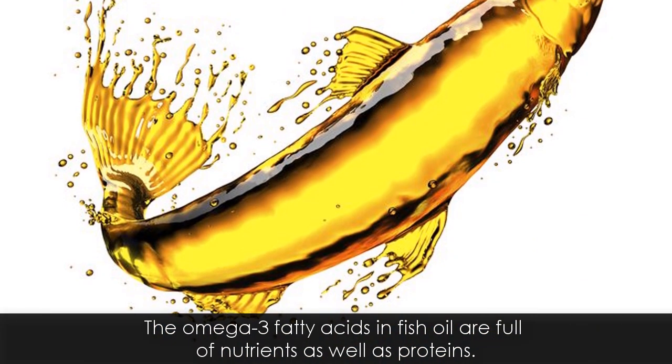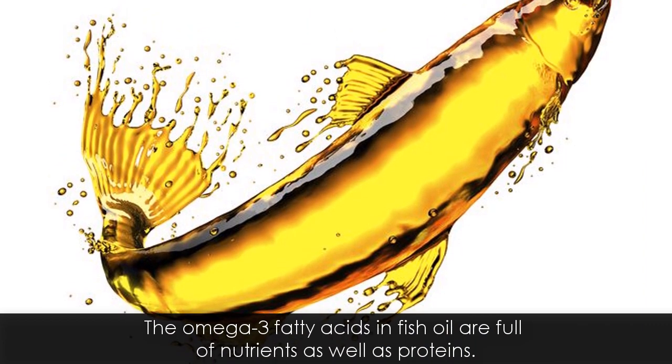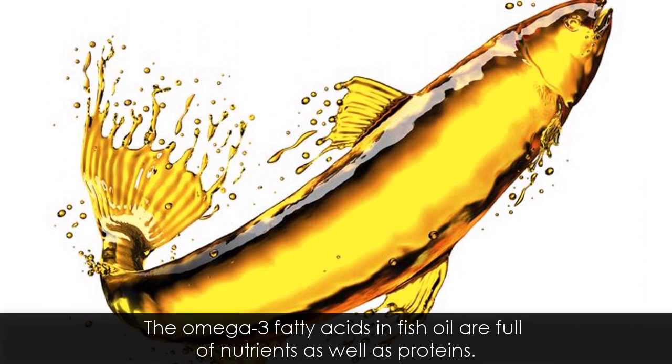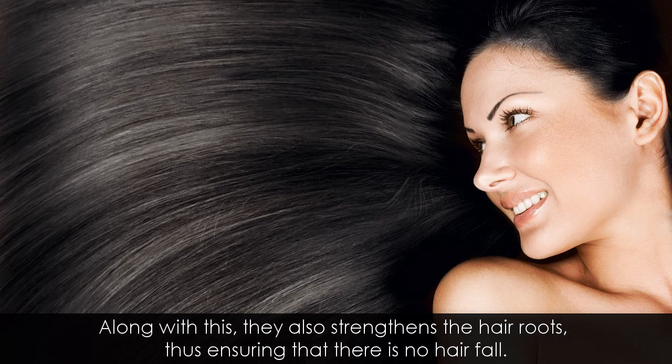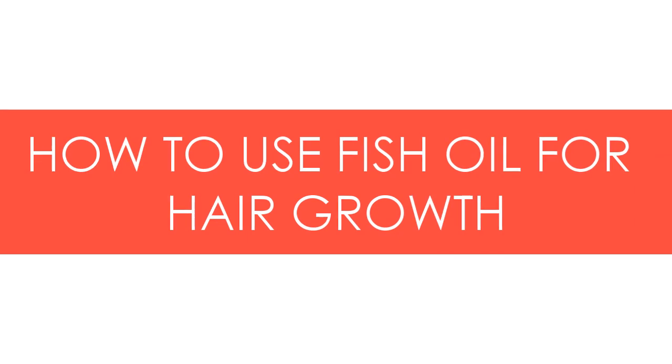The omega-3 fatty acids in fish oil are full of nutrients as well as proteins. The nutrients help nourish the hair follicles, thus promoting hair growth. Along with this, they also strengthen the hair roots, thus ensuring that there is no hair fall. There are two ways you can use fish oil for hair growth.